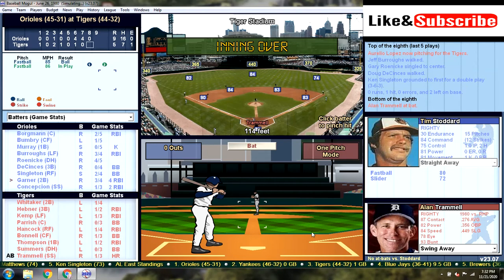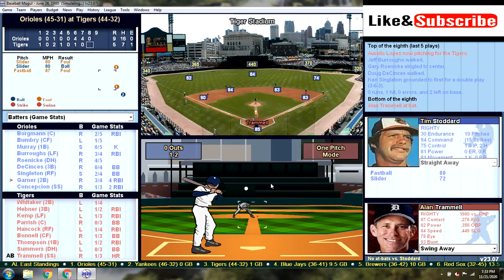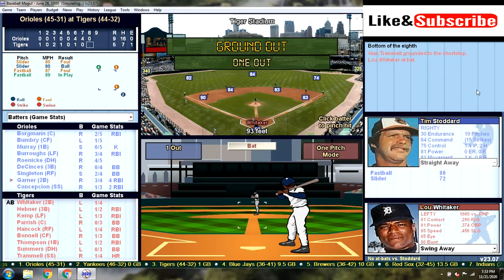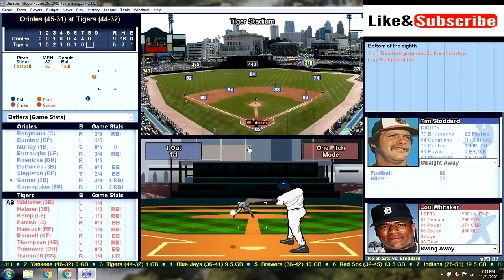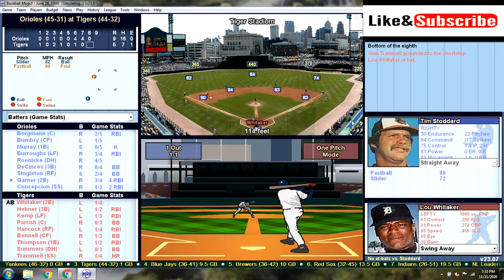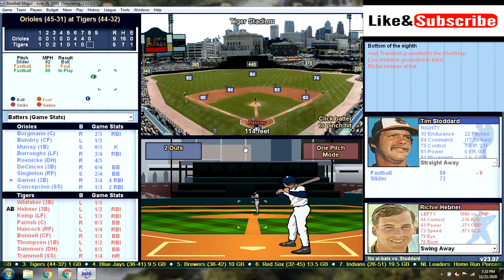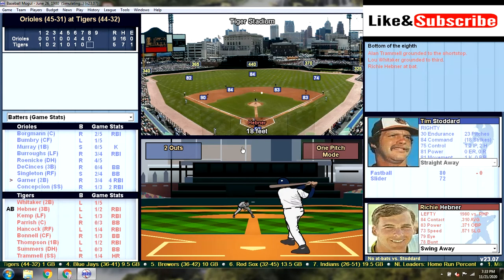So we keep the score to 4 runs. That's a positive, right? And Trammell's going to lead off the inning by grounding out to short. And we turn over the lineup back to Whitaker. Whitaker's going to ground it to third. So 2 down for Richie Hebner. And Hebner's going to pop it up for the 3rd out. So we're going to be down to our final 3 outs.